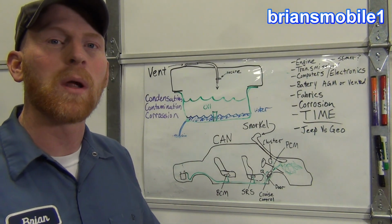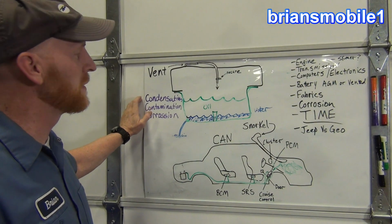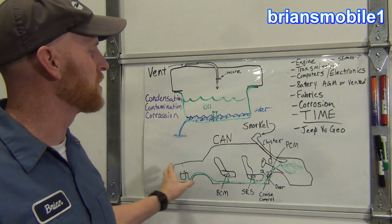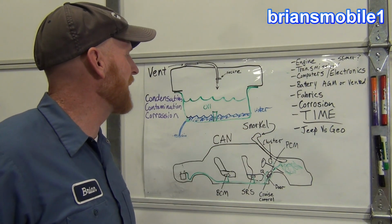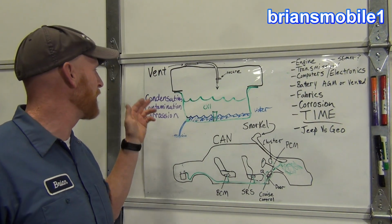So the first thing you want to do if your car's been in a flood is combat condensation by getting the windows down. This can be tricky because if your electrical system is just shot, it could be difficult. So you just open the doors. Don't worry about the windows. You want to get air moving through it, because the first thing that'll happen is condensation.